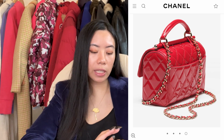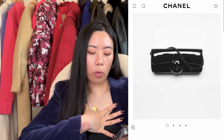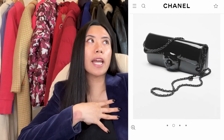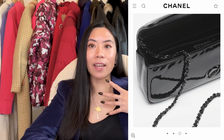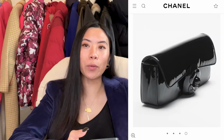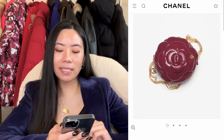The clutches, I personally really like this so black variation of the Camellia. It looks like it would have been for someone that's a little bit older, but with the so black hardware, suddenly it's like a younger, fresher take on it. I don't know why. Once it's so black, we all go like, oh my god, love.